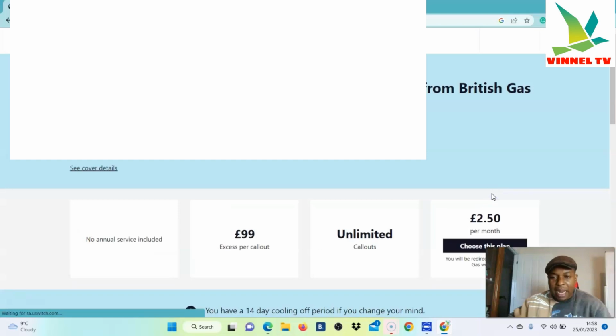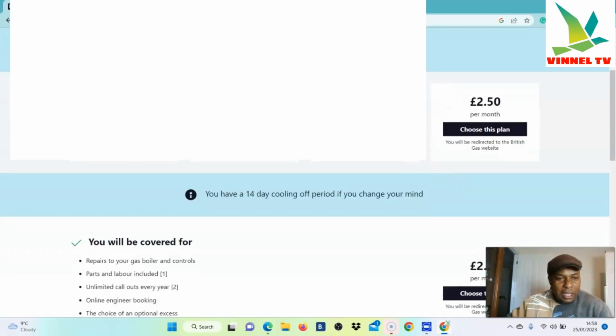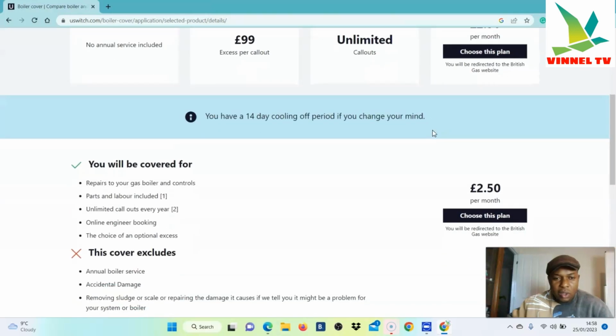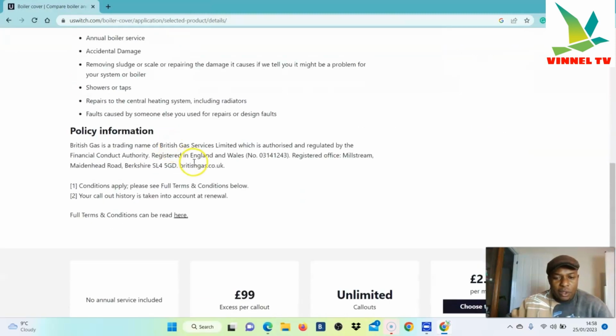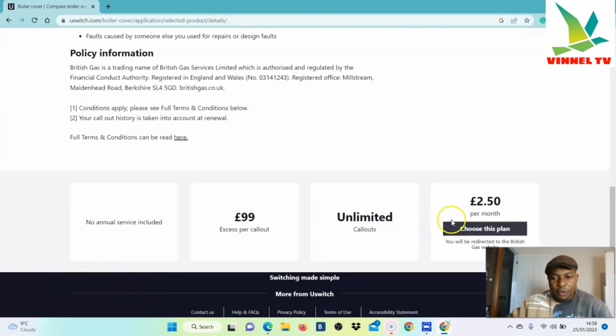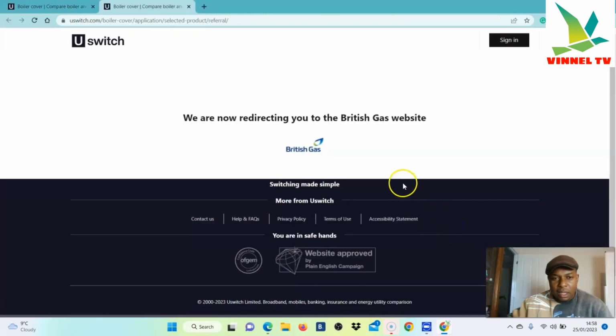You can see the plan, boiler cover, with no annual service included, an excess per call out, unlimited call outs. You will be covered for repair to your gas boiler and controls, parts and labor included, unlimited call outs, online engineer booking, and the choice of an optional excess. So if you choose this price, now you are redirected to the British Gas website.